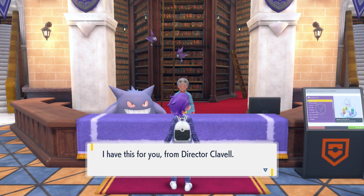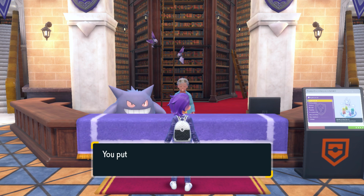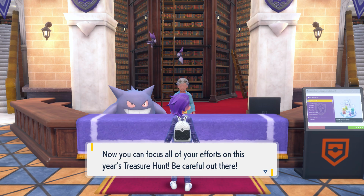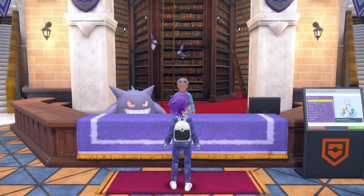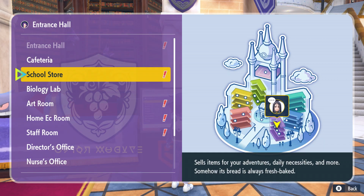I have this for you from Director Clairville. For doing all that, we get 5 Experience Candy Larges. Now you can focus all your efforts on this year's treasure hunt. Be careful out there. Let's go see all the teachers.